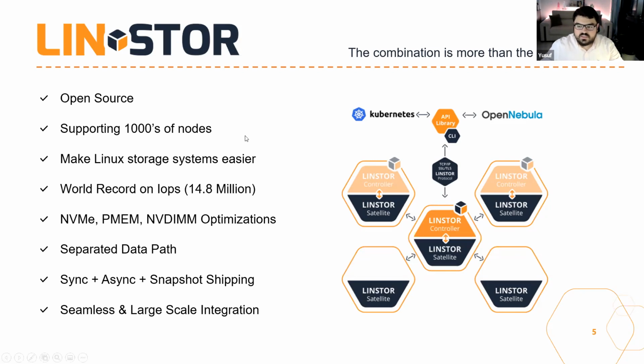So LinStore can scale up to thousands of nodes. There is no limit to that. And it's built on top of the Linux storage system, so it will be effective and easy for everyone to understand and use. In RBD, I mentioned that we hit the world record, which is 14.8 million, and we did it with LinStore, because LinStore is basically leveraging DRBD, just like Tino mentioned. So the replication layer between these nodes is actually happening with DRBD.